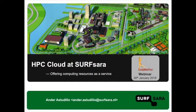Hello, everybody. Welcome to this presentation on cloud computing and the way we see it at SURFsara. In fact, SURFsara is the Dutch national e-infrastructure provider for researchers in the Netherlands. Among other computing and storage systems that we offer, we have the HPC cloud. This is a cloud system that we've been offering for several years, and it is a very successful one. This is one option that researchers have in the Netherlands. Of course, you've always got commercial providers who offer other cloud services as well.